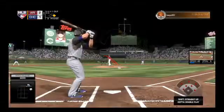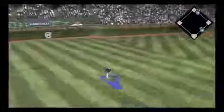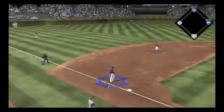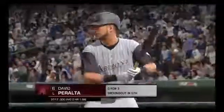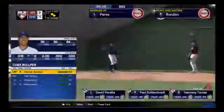Now batting, ready for another chance, Chris Owings. 0 for 2 with a walk for him so far. This is lined into left field, a base hit. Digging in once again, right fielder David Peralta, number 6. No hits in 3 trips so far. He's struck out once. Now time is called here as we'll get a trip to the mound.